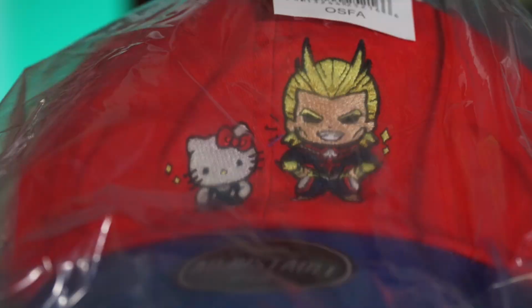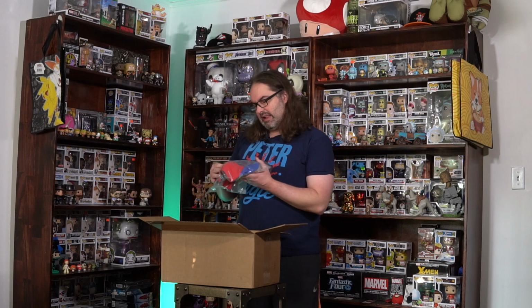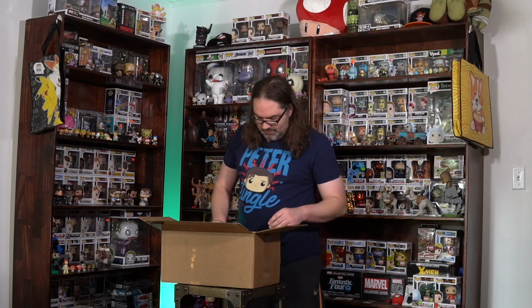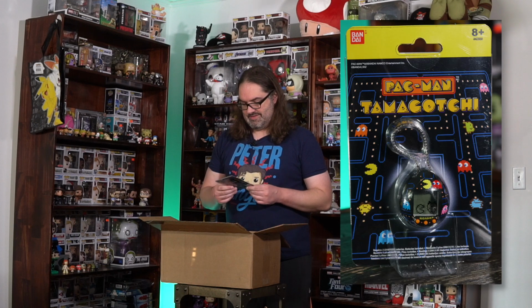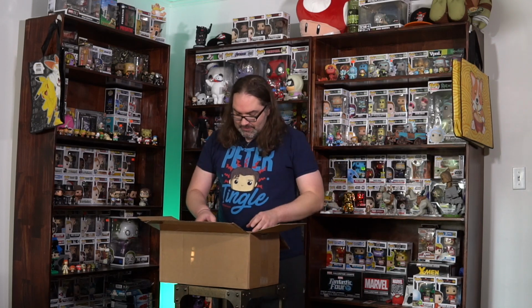All right, we have a hat. Interesting. This appears to be a My Hero Academia hat that has a Hello Kitty as well. That's okay. All right, moving on. Okay, here we go. Pac-Man Tamagotchi. Jesus Christ, okay.